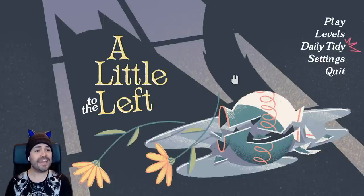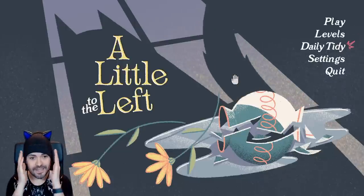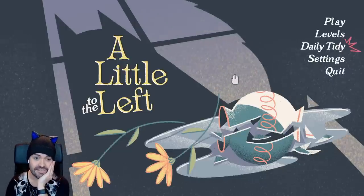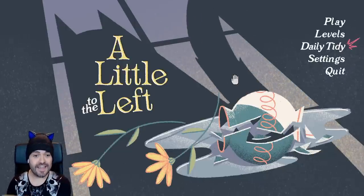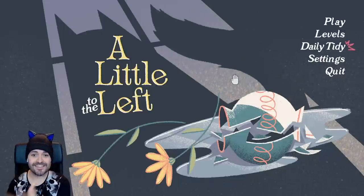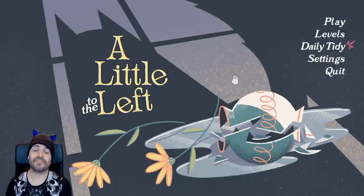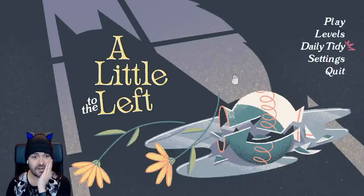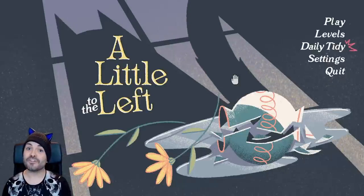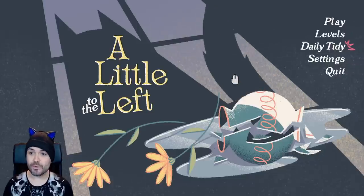Today we're playing more A Little to the Left, which honestly, at the moment, is my favourite game. It's so bloody sweet. It's basically like Unpacking, if you've seen that game. It's just a game about organising and puzzles, and the colours are lovely. Every now and again a kitty pops into frame. What's not to love? It's bloody adorable. I'm having so much fun playing it. In the last episode, we got to chapter 3 of 5, I believe. So without further ado, let's play more A Little to the Left.